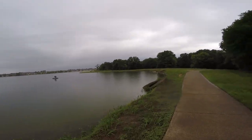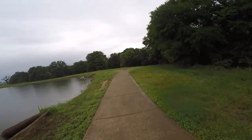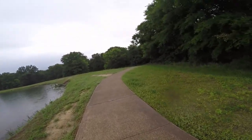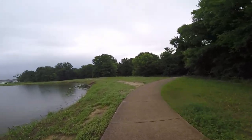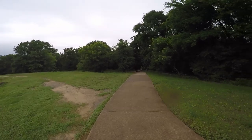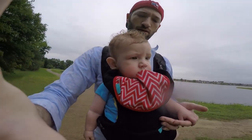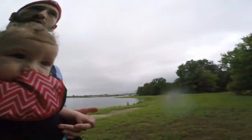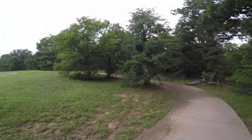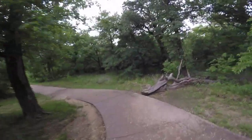There's a little cutoff trail here. We could go back down into the woods just a little bit right here, looks like. I don't know if we will do that. We might do that. Let's just do that. Let's do that, Ev. What you say? Yeah, me too. Alright, so we're gonna head down this way and see what else we can see.